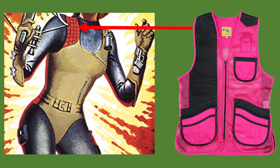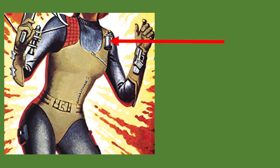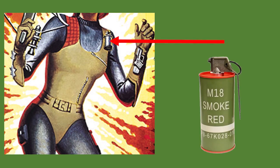It wouldn't be red though. Moving on, we see that she has a grenade, which based on the shape is smoke, and a pair of elbow-length gloves, as though she were in evening wear.